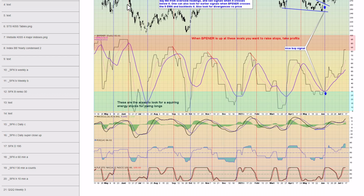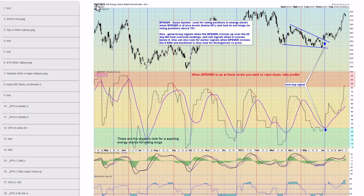Next, chart 60, here's the bullish percent energy index. It's kind of like a system chart that I made. So this gave a very reliable buy signal when the BPDR was in the oversold range here. Remember, the BPDR is normalized to percentage, so it can only go from 0 to 100%.